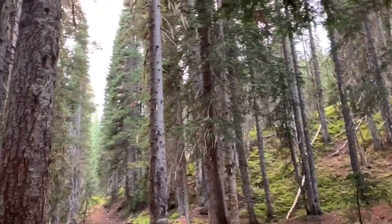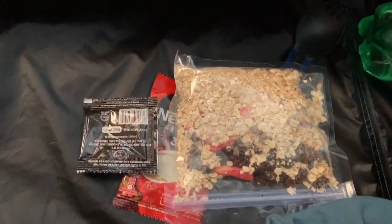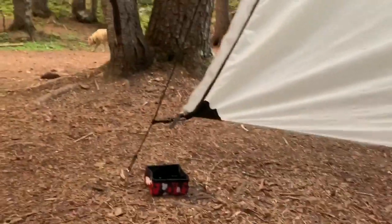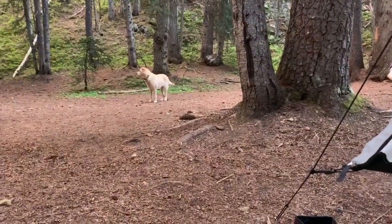The sun is just kind of, it's hard to see, but it's really beautiful light this morning. The water's on. Food, oatmeal, and coffee are ready to go. Yeah, had a good night. It's not cold. Everything's great. So Kayla's just looking for sticks. And yeah, I'll do another 30k.